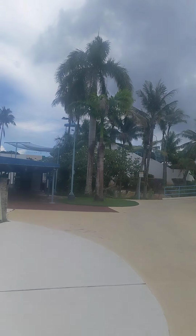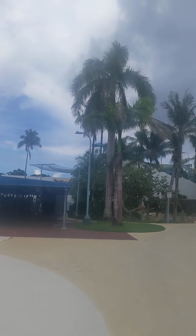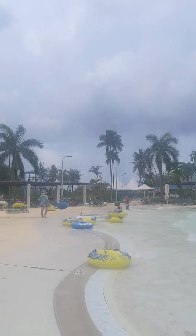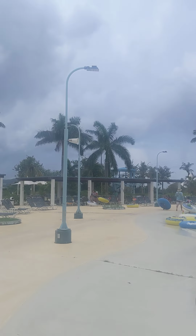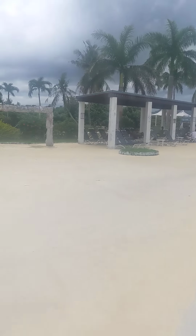Multiple sets of slides up here. They're actually much more aggressive than they look. And then, I don't know if you can see the wires, but that tower right there goes all the way across, and there's a zip line. You can do it Superman style or sitting. It's actually out right now, but it was working last time we were here, so it's just down for maintenance.